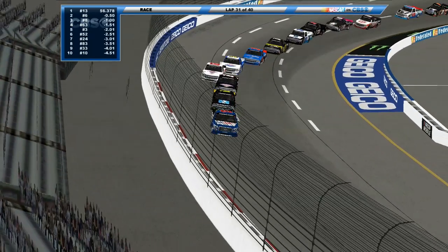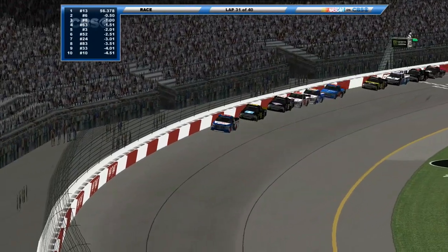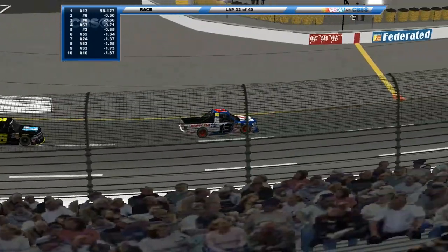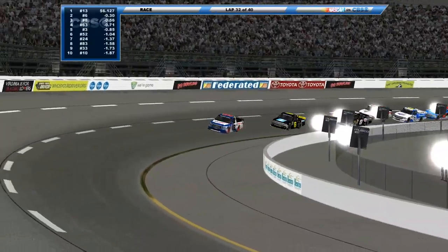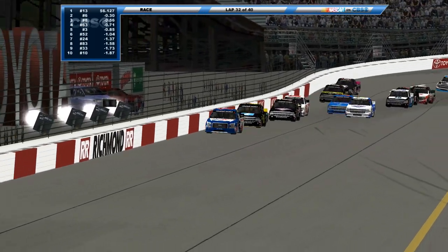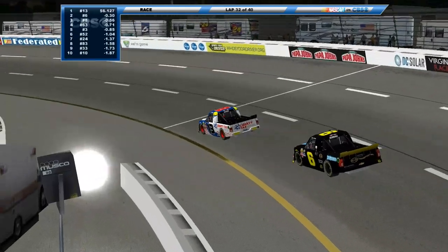Green flag. And a great restart for the 13. I think that puts a little pressure off of Jay Jefferson, because everyone knows Brad Cheston is one crazy driver. Still don't know how he does it. Who knows, the 6 could be fast.